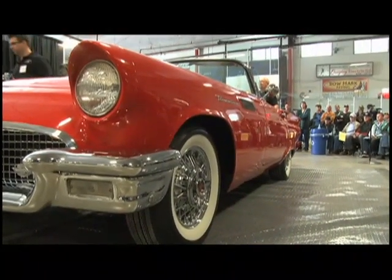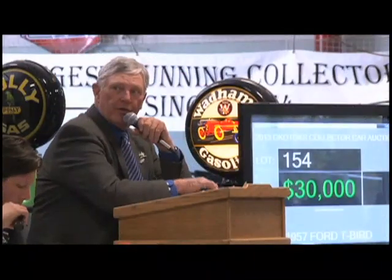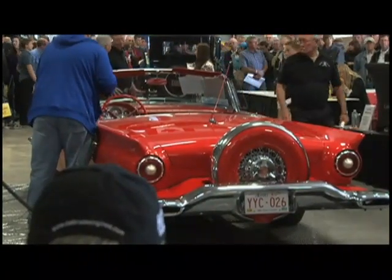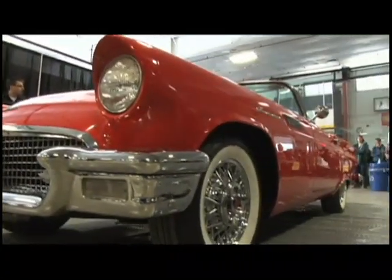Not that clean, Pee-wee, you're right, yep. 57 is the year to get as well, the Thunderbird. 32.5, bid 30, now 2.5. I'm at 30, now 2.5. I'm at 30,000 here now, what do you think? We go 2.5. $30,000 bid, now 2.5, now 35.